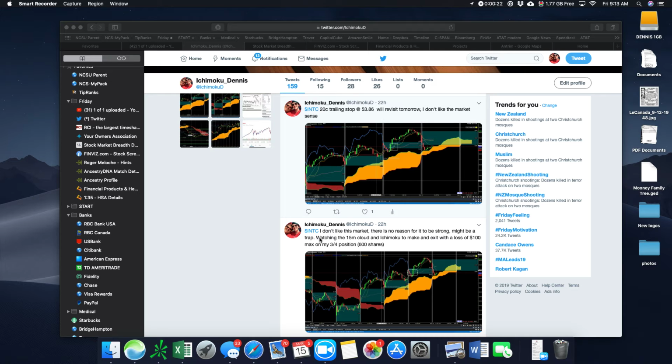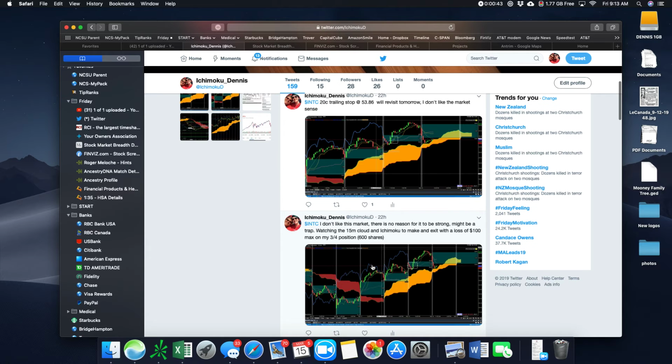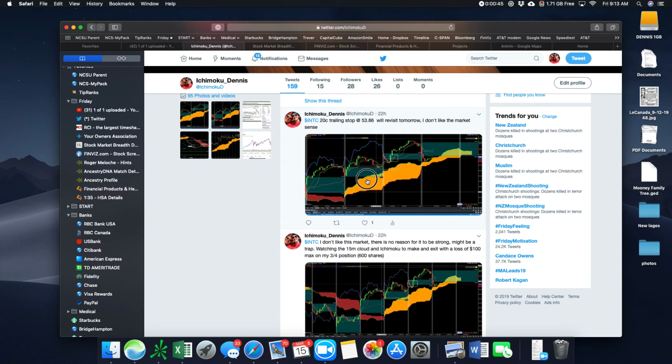The New York Stock Exchange showed positive, and the NASDAQ showed negative breadth, or maybe it was the other way around, but it just meant a choppy time was coming up. So I said that I was going to look at the 15-minute Ichimoku and make a decision and try to limit my loss to just $100. I did get out at 53.86.